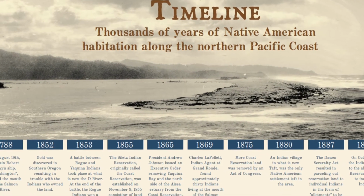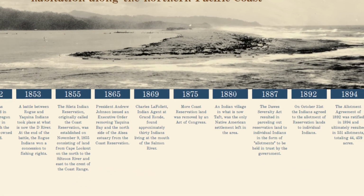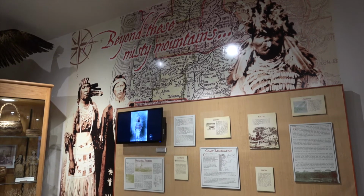The exhibit then goes into detail on the events leading up to and following the Native people being forced from their lands and the establishment of the Coast Reservation. But the story does not end there.